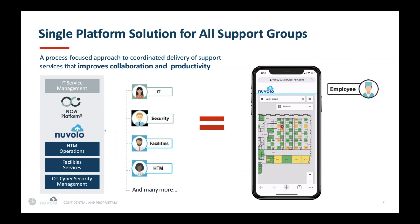And this is huge. It can really open the door to new opportunities that you haven't had in the past. We've got HTM operations, facility services, operational technology, your cybersecurity management, and IT service management. They're all together, and it's really one bucket that you can allocate very easily from.